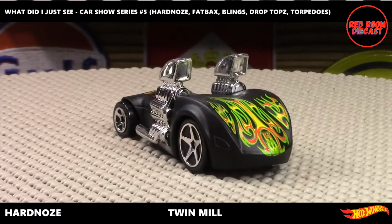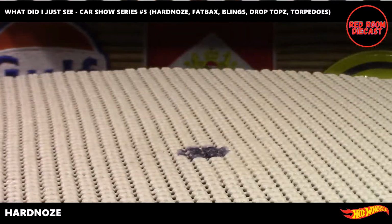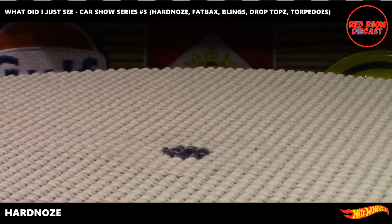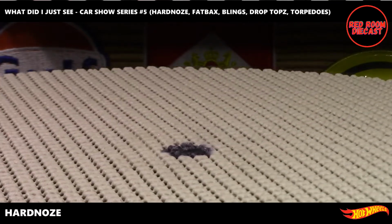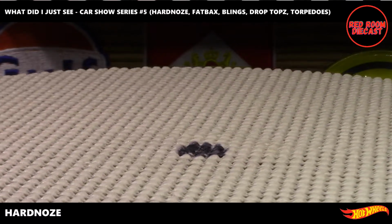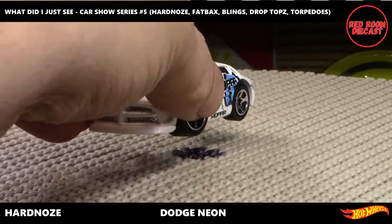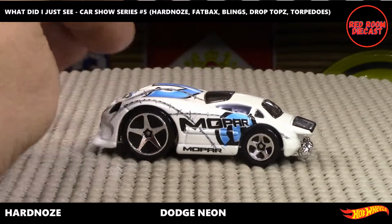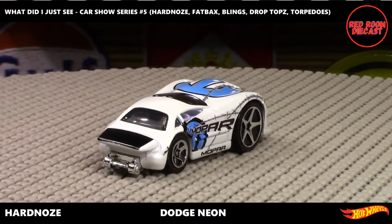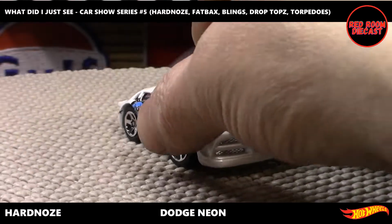The next one we're going to show is the Dodge Neon, and it's number 18 from that year. I have to crack it out of the package, which I didn't do beforehand, so bear with me with all the noise, because I'm so well prepared when I film these things. And that is the Dodge Neon, one of, I would have to say, Dodge's more questionable vehicles from that time. The time period when the Neons came out.